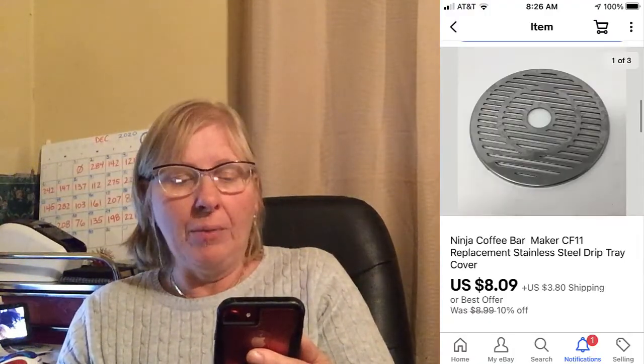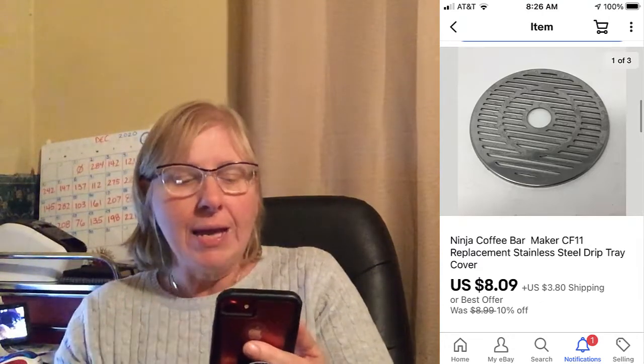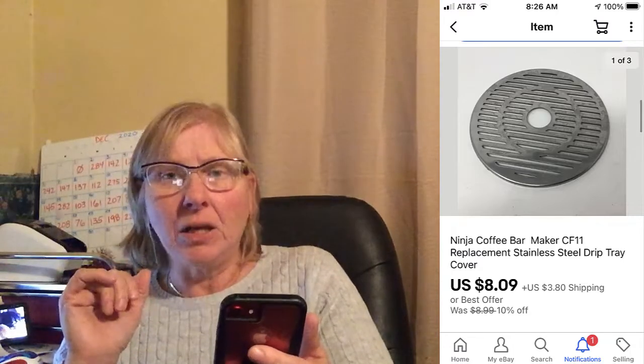Here is a Ninja coffee bar replacement stainless steel drip tray cover. And I've had this for a long time, but the buyer bought it. It was on sale for 10% off. And the buyer paid $8.09 plus shipping for that.